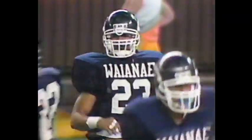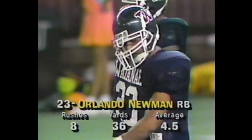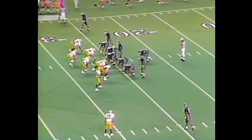Yeah, it's going to be a tough game. You can see it right now. You can hear the hitting from up here, and they're playing it very conservatively. Very conservative football game. There's Orlando Newman. He's averaging 4.5 every time he puts his hands on the ball. A host of great running backs for Waianae.